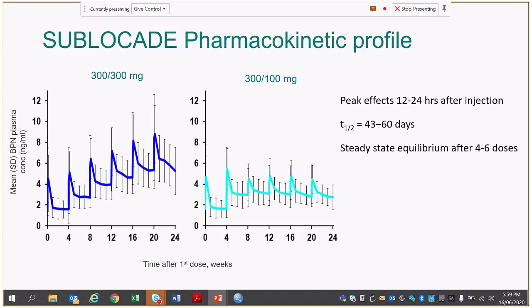It's the same kind of principle: it's a matrix product, so the buprenorphine is embedded in the matrix. Sublocade uses a different matrix to the Buvidal product. It's a much longer acting matrix, so it decays more slowly than the Buvidal gel. You can see the half-life for Sublocade is really double the Buvidal half-life. Remember, we're looking at around a 3-week half-life for Buvidal monthly. Sublocade has a 6-week half-life, so it's a much longer half-life.